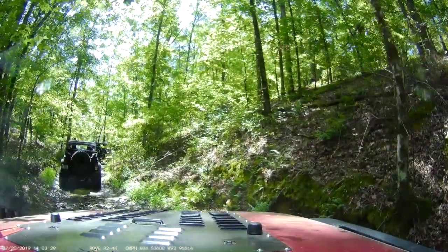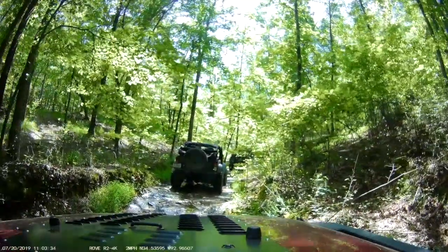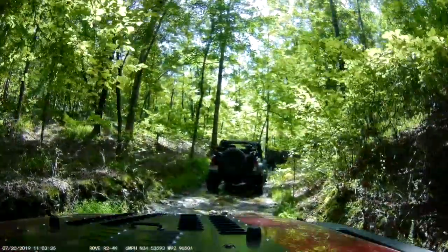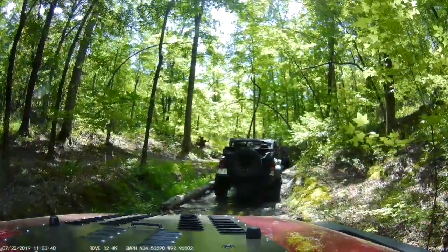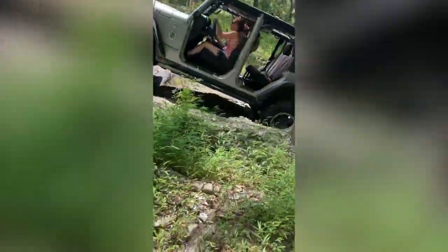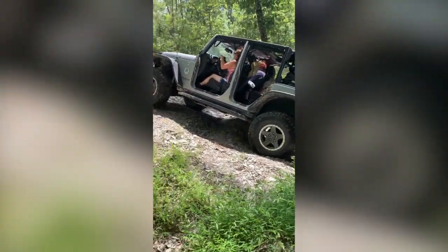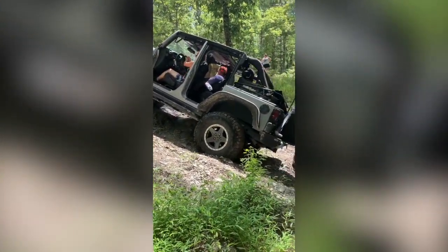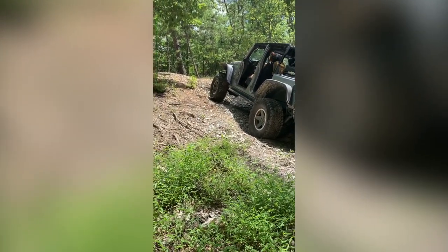A creek bed. Thanks to our imperious leader for a creek bed. I love it. On another rock right here. You're good. Easy and steady. Doing good.